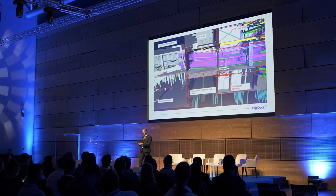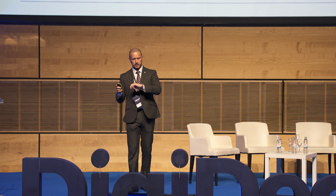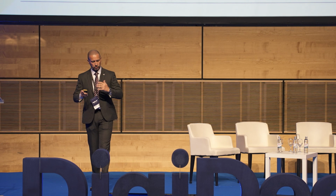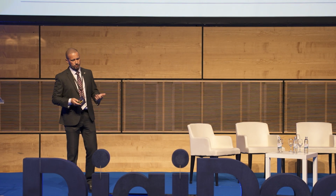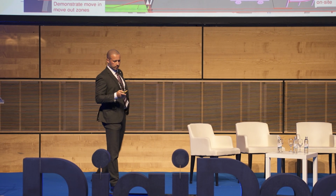But this shows you just some of the complexities of what we had to deal with in terms of working with a new build and then working with a retrofit project. So, trying to coordinate everything. New builds are easy, retrofits can be a little bit more difficult. Again, connecting the new with the old.